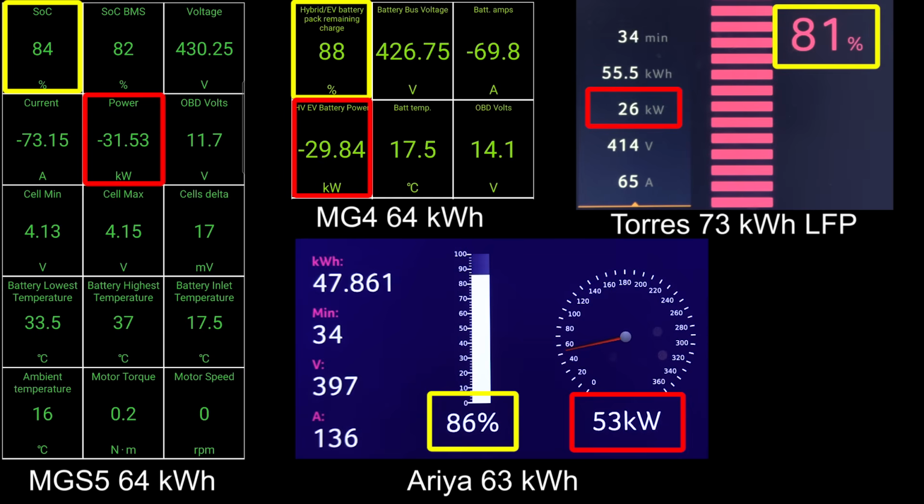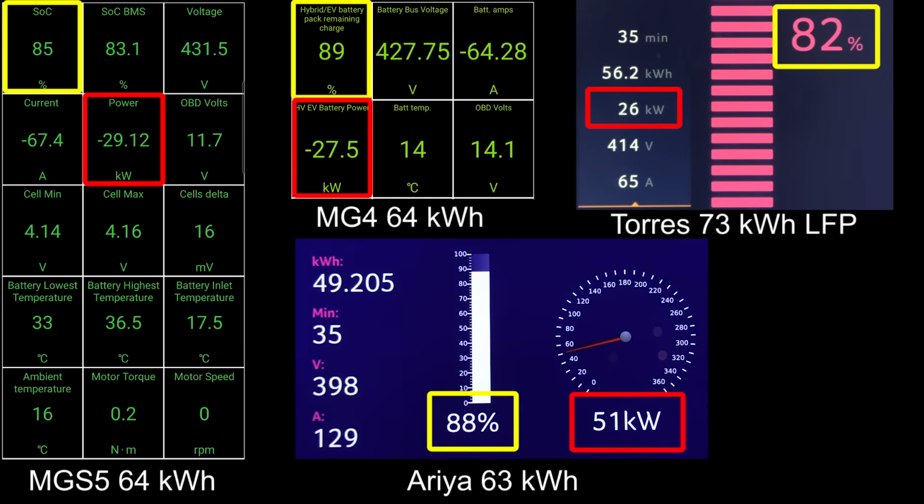Wait, what the heck is going on now? Ariya has this super flat curve now. It's about to pass the MG4. MG4 is in the lead. It's about to hit 90%, but Ariya is right behind. Which car is going to hit 90% first?